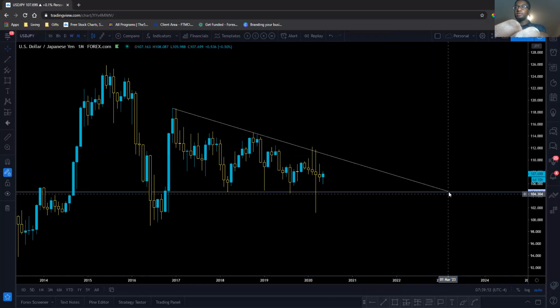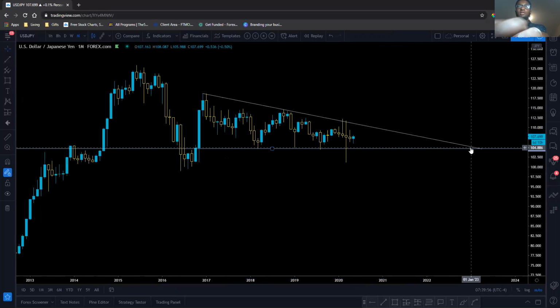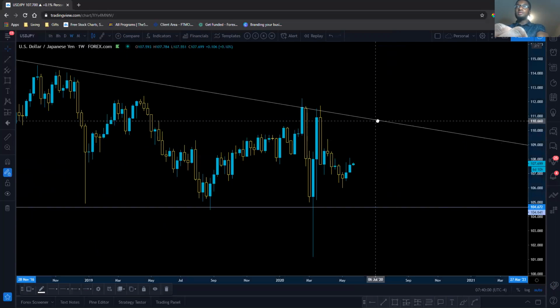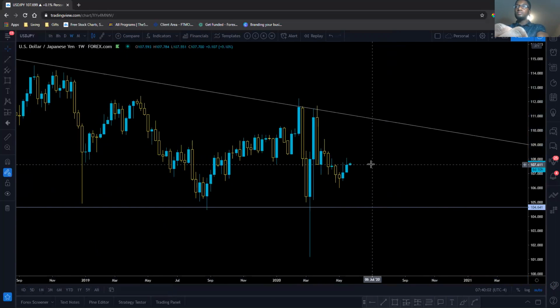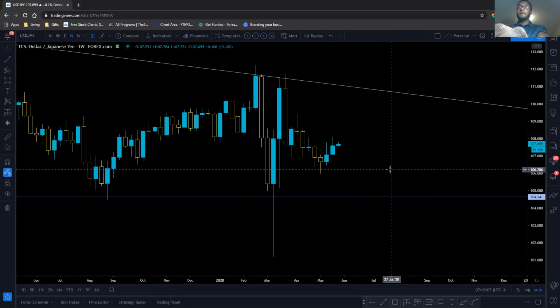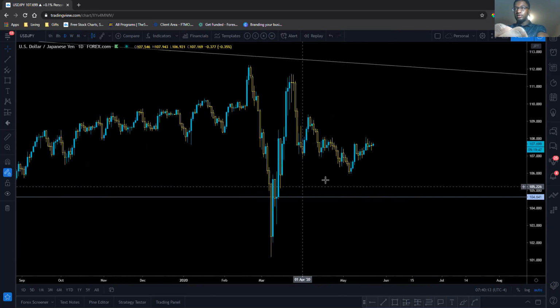Usually I'm starting on the monthly, but sometimes I do get in the habit of just skipping straight to the weekly. Which pretty much, they're pretty close, but for the finesse, right? So we have a descending channel here.